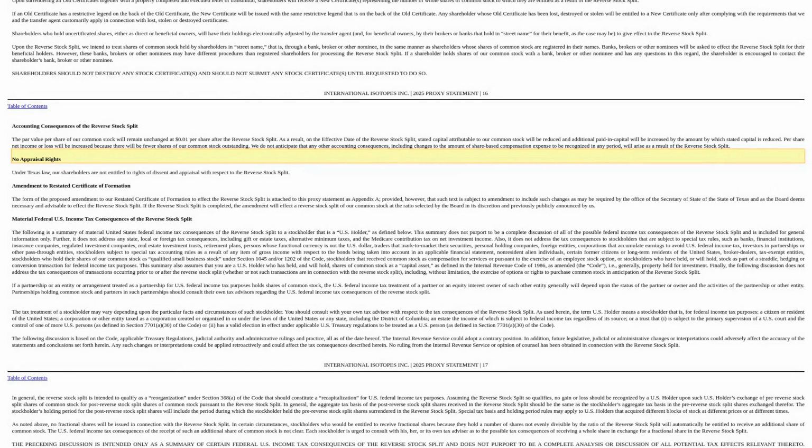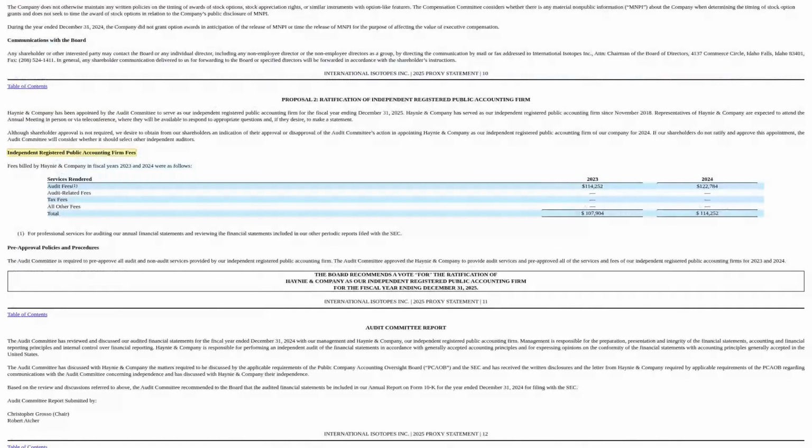Let's talk accounting fees. In 2024, Hain & Company billed them about $123,000 for audit services. That's up a bit from the previous year when it was around $114,000. No major changes here. Now let's peek at what the top dogs are earning.